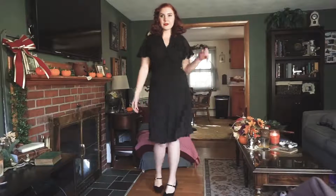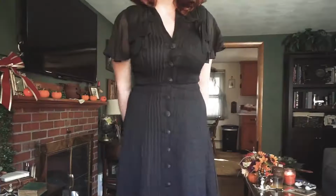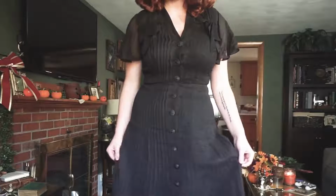So next up, I want to talk about dresses. So a lot of times an instant way to get vintage style is obviously a vintage dress. Now for me, when I first started out, I started out with vintage reproduction dresses.